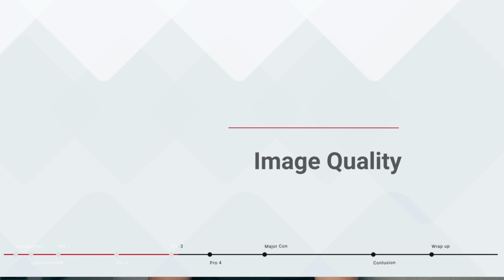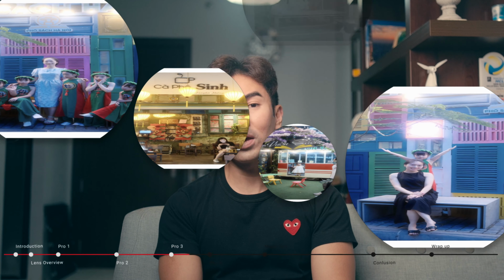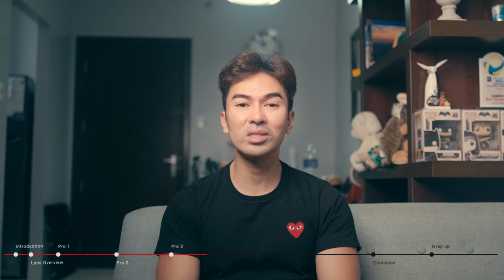Third one would be the image quality. I have been using this lens for over 6 months now, and I can say that this lens is sharp from f1.8 to f8. I haven't tried shooting f11 onwards because there hasn't been a need lately. I haven't experienced any flares, ghosting, or chromatic aberration whenever I use it. For video, no issues there as well, and it is sharp. Sometimes I even have to crank down the sharpness or use a mist filter to soften the look.